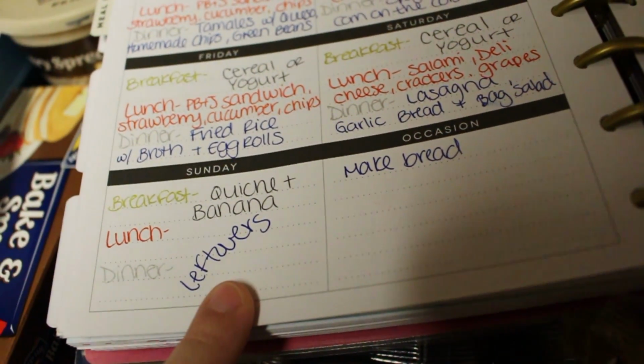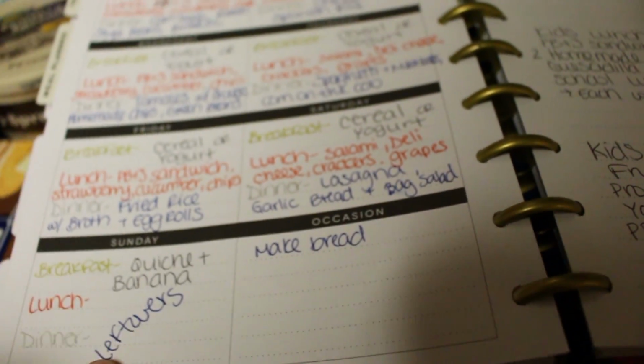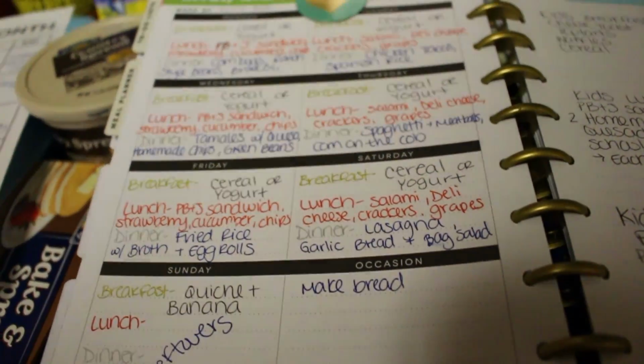And we're gonna have leftovers for dinner, and leftovers is just any of this stuff right here. And then I'm also going to be making bread. We have a loaf of bread for this week, so I'm gonna make bread next week. I might do a video on that as well. I'm not sure yet. It'll be my first time doing it.